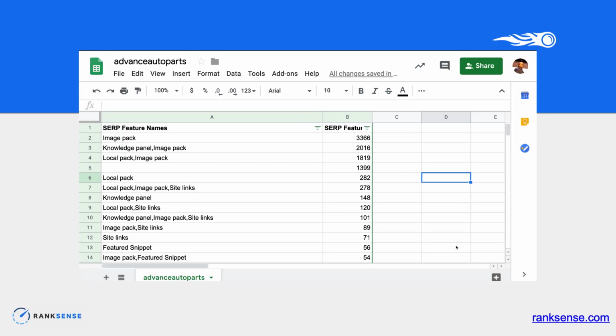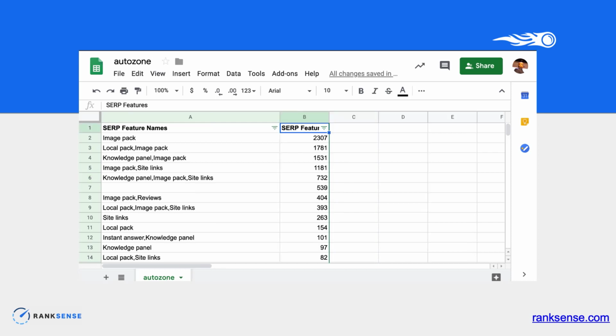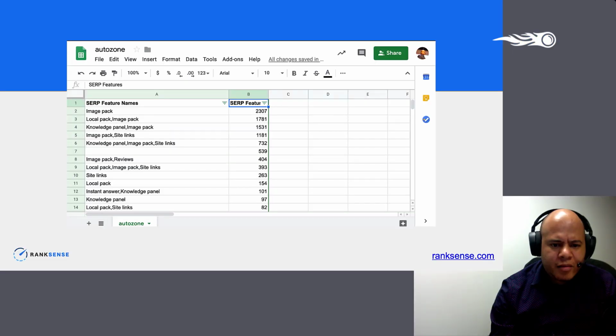So now I took the CSV files and I manually imported them into Google Sheets. But that's also something that can be automated if you follow the introduction article that I mentioned. And this is the one for AutoZone. So now I have this, and I can do it for any number of domains, and with a little bit of modification, instead of providing one at a time, I can provide a list. So it's a lot of really cool stuff that you can do.